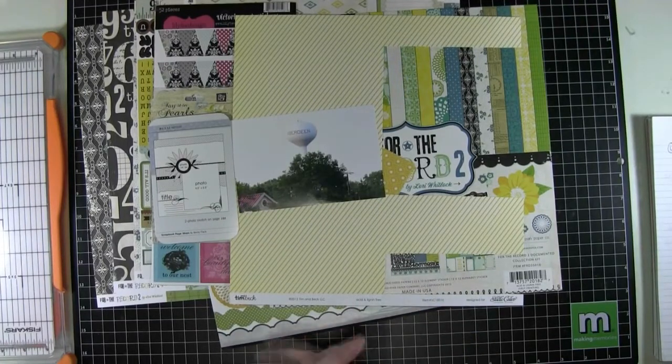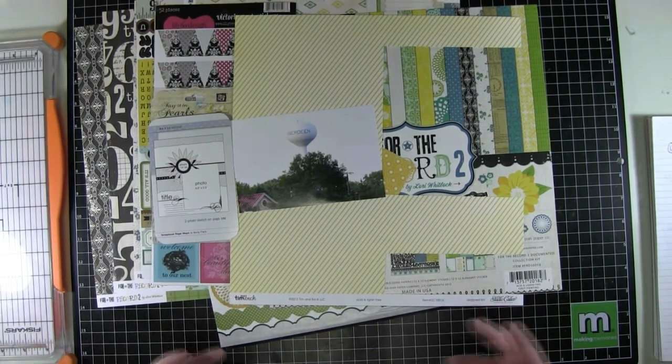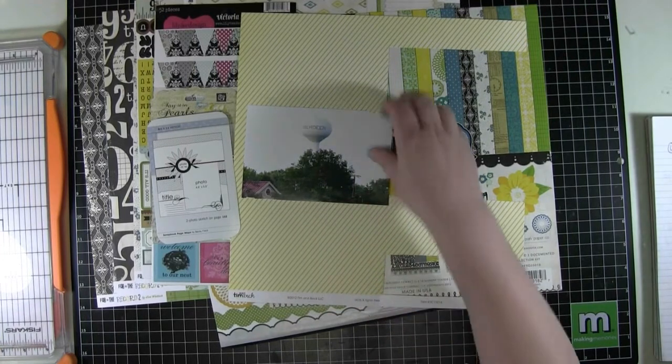Hey guys, working on day 21 of LOAD, and the prompt for today was "stick a pin in it," and it was sort of talking about taking a look at the world around you and where you are on the map, and scrapbooking about your neighborhood or your environment or something like that.